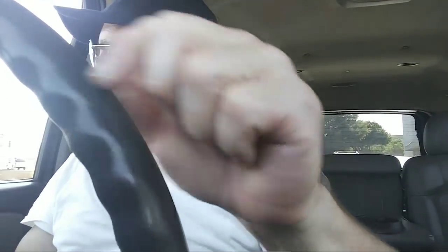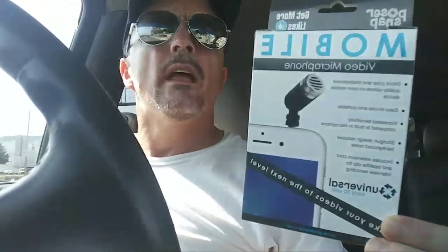I've got a few devices I want to show you, and I'm hoping you guys can share your knowledge with me as well. See this little microphone right here? You probably can't really see it, can you? How about this? Here's the box that it came in. Can you see that? Cost $15 from Fry's. The manufacturer is Poser Snap. I wouldn't buy this microphone if it was the last microphone on the face of this earth. At least I wouldn't buy it again.